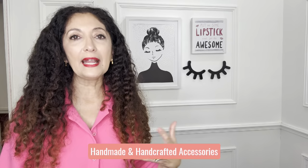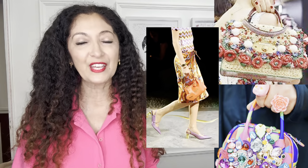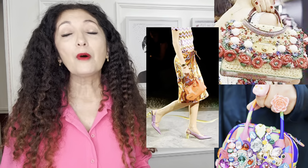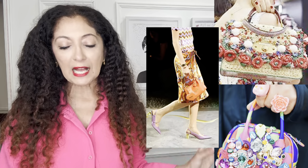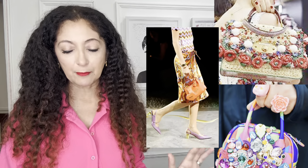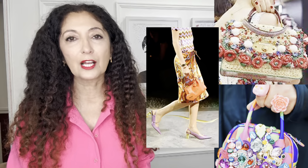Next is handmade and handcrafted accessories. So whether they're actually handmade and handcrafted or whether they just look handmade and handcrafted, we're seeing things that look like your grandmother made them for you. And I love this. They're very vintage inspired, very layered, very detailed, very eclectic, in some cases very romantic and feminine. In some cases they're a little bit more boho looking, but we're seeing artisanal handcrafted bags that look really unique and have a lot of craftsmanship to them, hand embroidered pieces, intricate designs and patterns. It's just such a beautiful aesthetic.